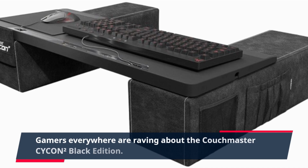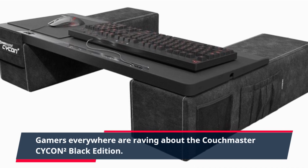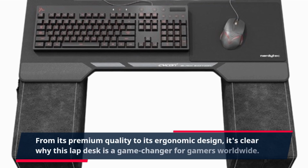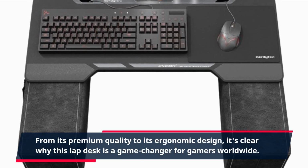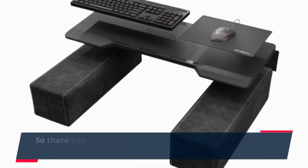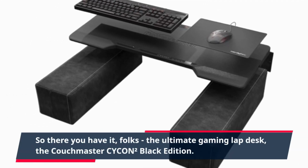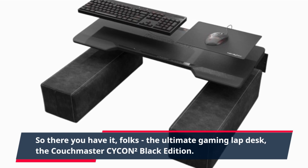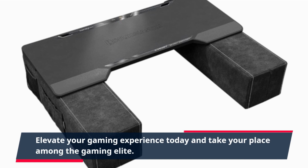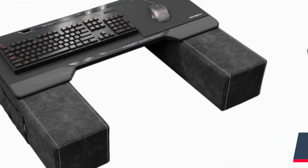But don't just take my word for it. Gamers everywhere are raving about the Couchmaster CYCON² Black Edition. From its premium quality to its ergonomic design, it's clear why this lap desk is a game-changer for gamers worldwide. So there you have it, folks, the ultimate gaming lap desk, the Couchmaster CYCON² Black Edition. Elevate your gaming experience today and take your place among the gaming elite.